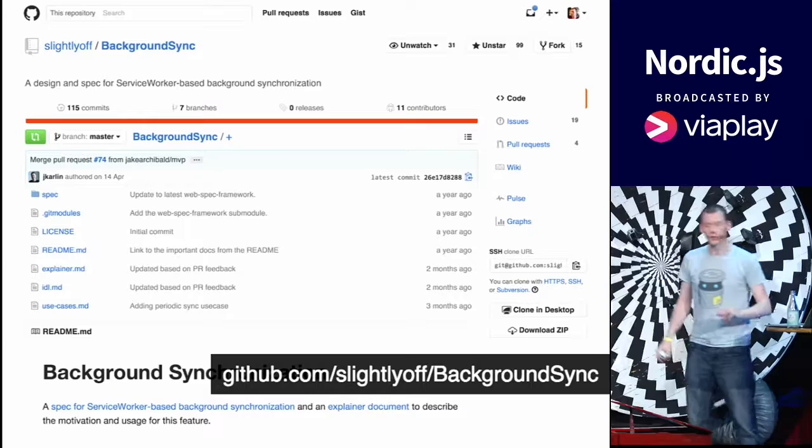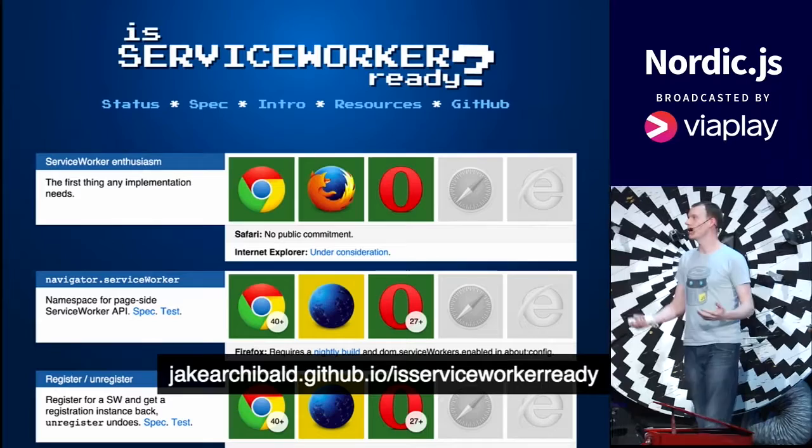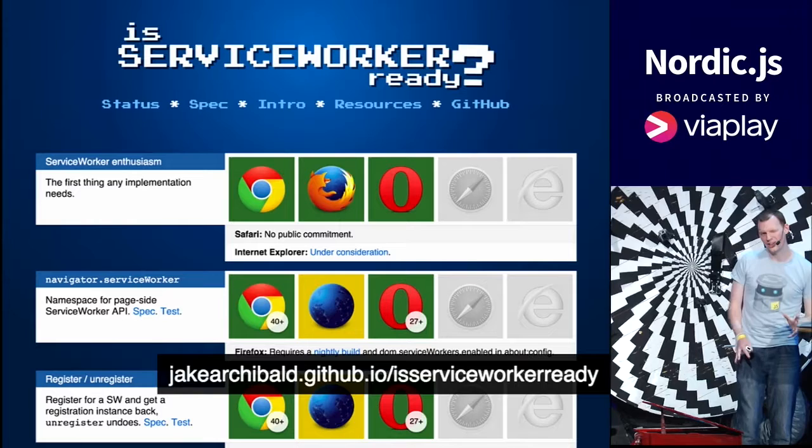So Service Worker gets you these kind of exciting new features. It gets you on screen in like a tenth of a second. You can do this today in Chrome, which, depending on what you're building, could be a large portion, even a majority of your users. In a couple of months, Firefox support lands as well. Internet Explorer have said they are going to implement this. They just haven't given it a date yet. So we don't know when. Safari, on the other hand, we don't really know.